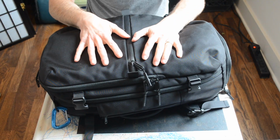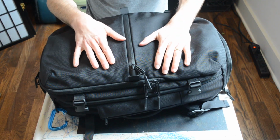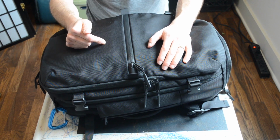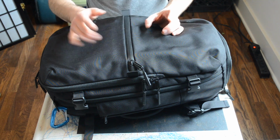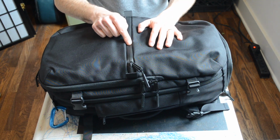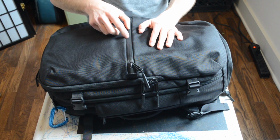Let's talk about the materials of this bag just for a moment. It's really heavy duty Cordura fabric. In fact, it was developed for military use. It's very water resistant. These are actually very water resistant, water repellent zippers and casing here.